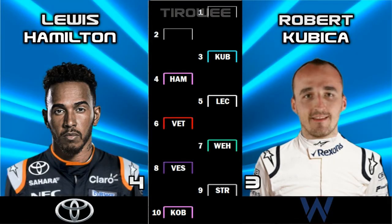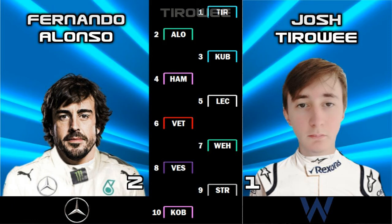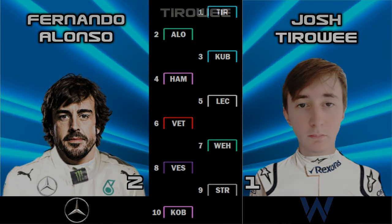Lewis Hamilton puts those new Toyota upgrades to great effect to line up in P4, his best of the season so far, and Robbie Kubica starts from 3rd in the second of the Williams. Fernando Alonso starts from P2, and Josh Tiro takes his 3rd pole position of the season, makes it 4 out of 4 for Williams on pole position so far.